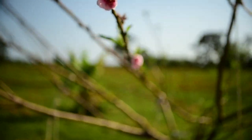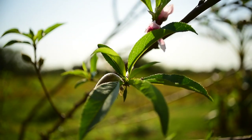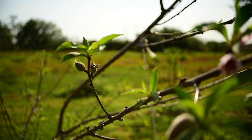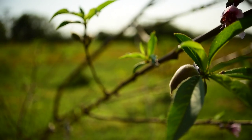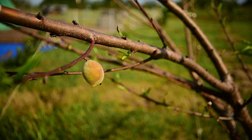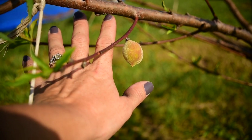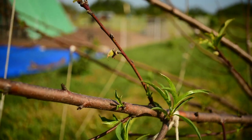We've also got some peaches coming in. Can't wait to have peaches off of our fruit tree. Look at that bad boy. Yeah. It's tiny, but it's gonna be awesome to have our peaches.